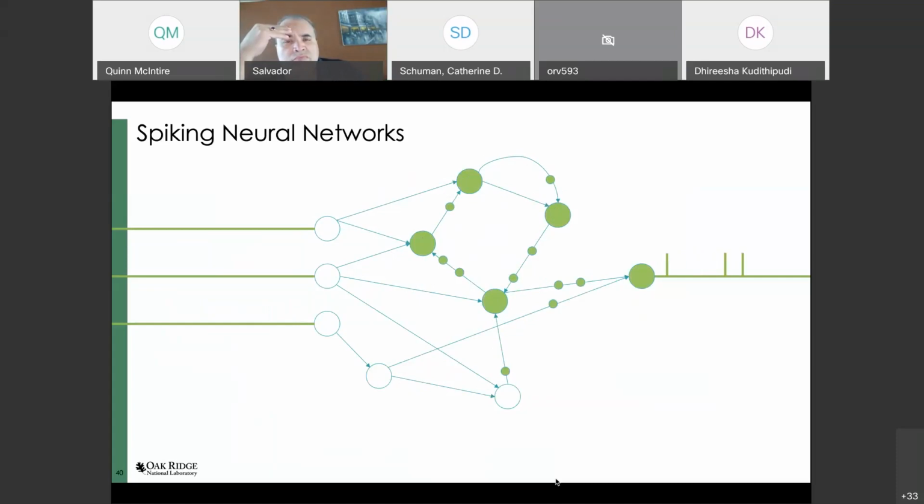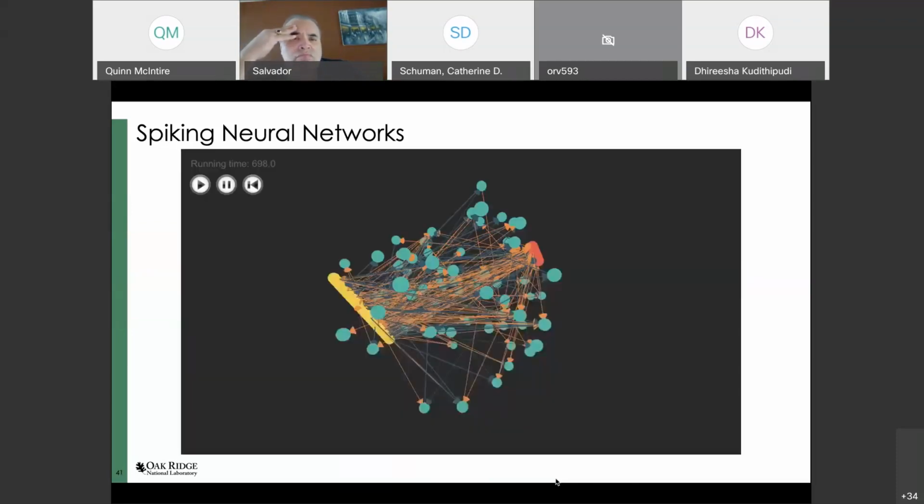And so this is just a kind of cartoon level view of a small scale spiking neural network that hopefully, if you aren't familiar with spiking neural networks, you now have an idea of what the spiking neural network computation looks like. This is a very toy example of a spiking neural network. On the next slide, I'm going to show a video. Hopefully you'll be able to see that video and it won't be buffering too much.